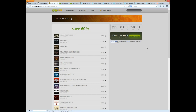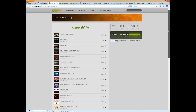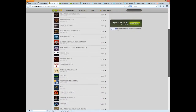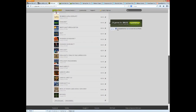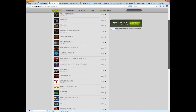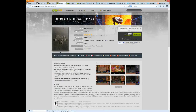I'm not very sure about Mac support. I believe it had to have been a Mac game in the first place. There might be a few games that have been modified for the Mac. Anyways, a lot of great games here, each one ringing in at about $2.39. There might be one or two in here above or below that. Anyways, you can buy all of these games, 28 in total, for $68.52. Or again, if you only want certain ones, you can come in here and uncheck different ones, or just go to the individual game's own page. You don't necessarily have to go to the deal there.